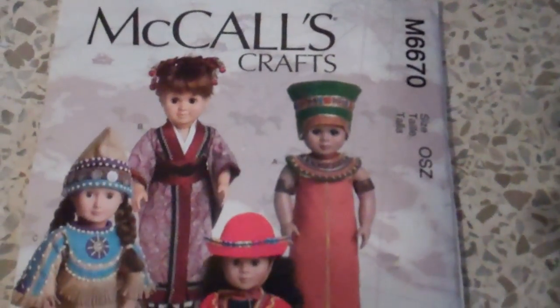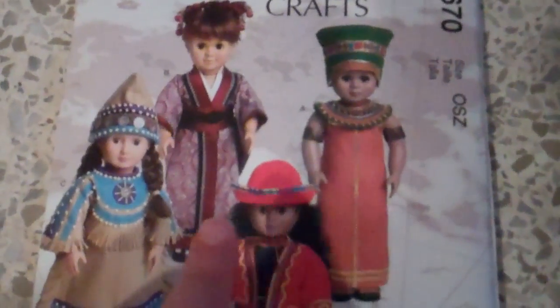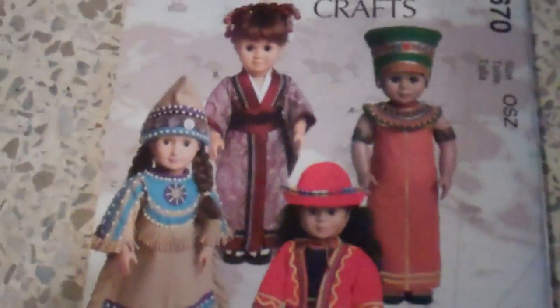And as you can see, they're actually using different types of dolls. I think this is a My Generation doll. And I think this is the Spring part of the Springfield set. I don't recognize the other two. So, of course, McCalls I think is a little harder. But I was thinking I might do this.